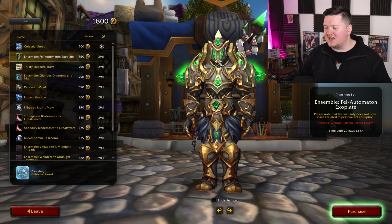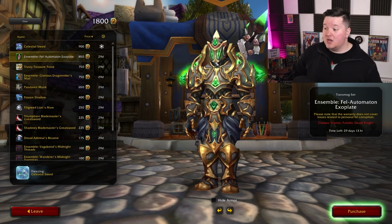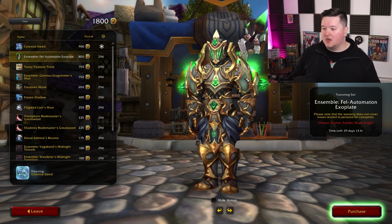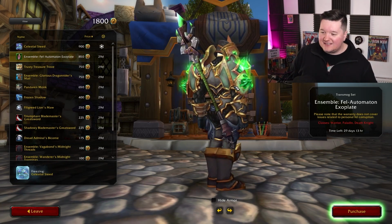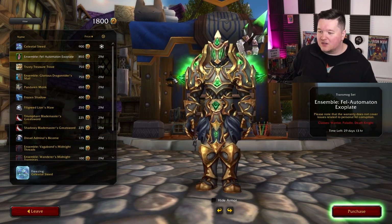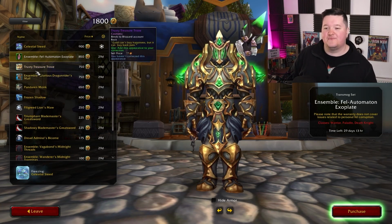Oh, that is a gorgeous transmog available for the Warrior, Paladin, and Death Knight. And it's called the Ensemble of Fel Automation. And these actual shoulder plates move with their Fel energies. Oh my gosh, that is so cool, isn't it?